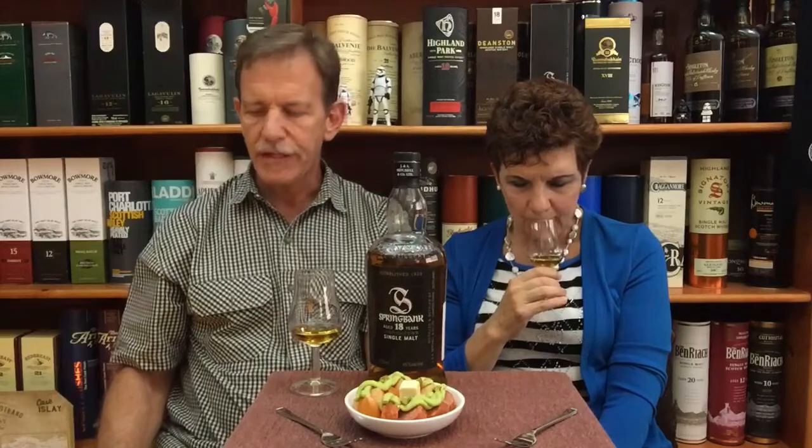It's beginning to open up now with the water. More salty. I would say salted fudge. I get salted fudge, caramelized banana, sherried berries.